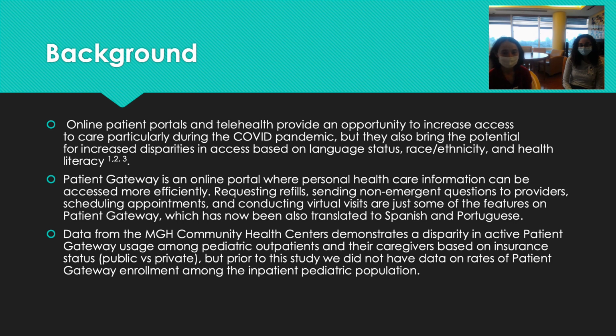Requesting refills, sending non-emergent questions to providers, scheduling appointments, and conducting virtual visits are just some of the features on Patient Gateway, which has now been translated to Spanish and Portuguese. Data from the MGH Community Health Centers demonstrates disparity in active Patient Gateway usage among pediatric outpatients and their caregivers based on insurance status, public versus private.